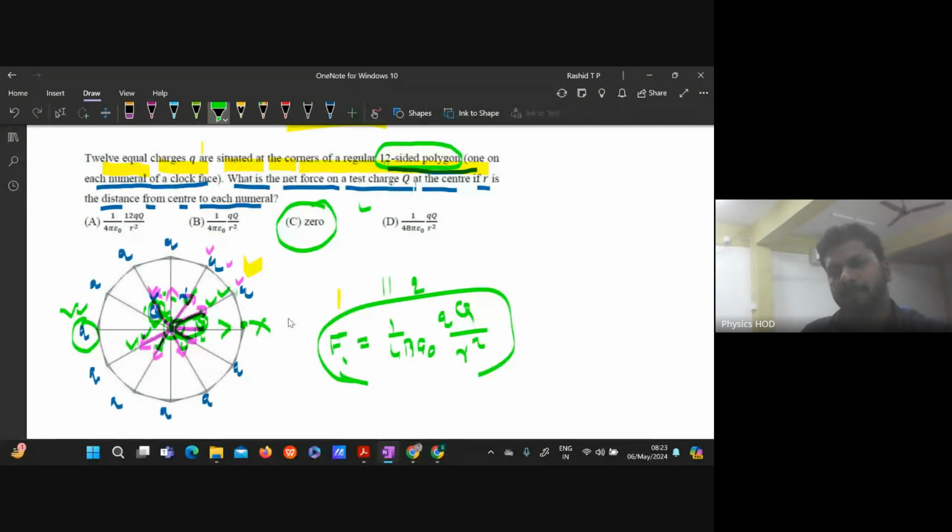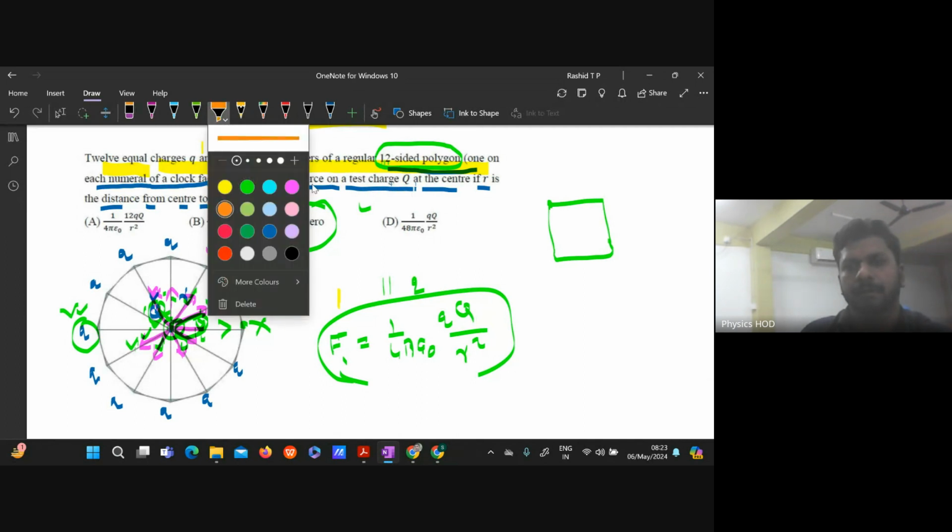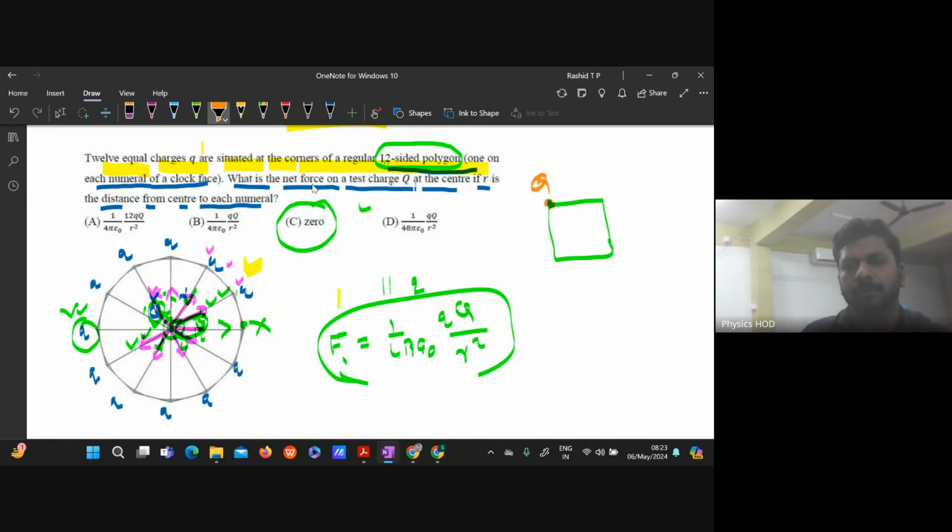Whatever the polygon, for example a square, if there are charges Q, Q, Q and another point charge, the total force will be 0. And if any one of the charges is missing, then the force between these two will be in this direction, and the force between this and this will be in this direction. That will cancel out, but this force will remain. We need to calculate only this force.